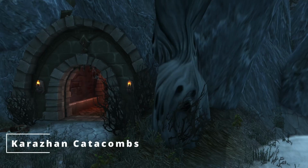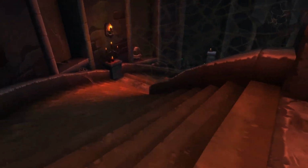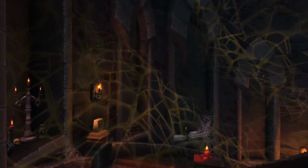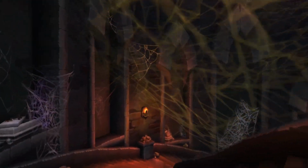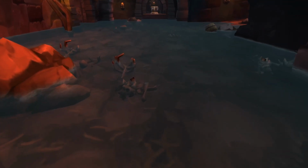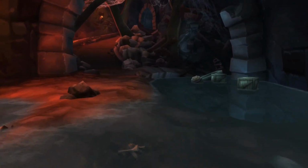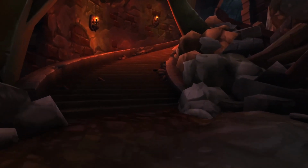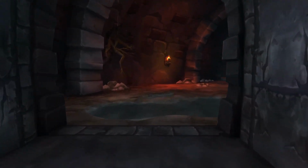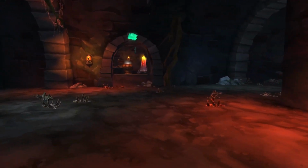Next up are the Karazhan Catacombs. Ignoring the fact that I forgot corpse running was a thing, so I had to go back later and get footage, this one is actually pretty terrifying. It's full of skeletons. Why is it full of skeletons? I have no idea. The name Catacombs would imply that this is a place of burial, but there are no signs that this place was ever used for that purpose. You know, aside from all the skeletons. There are also caved-in passages, so I guess it's possible that there was more to this area at one time.